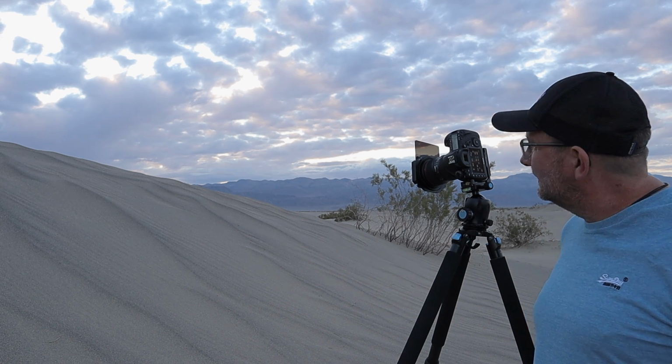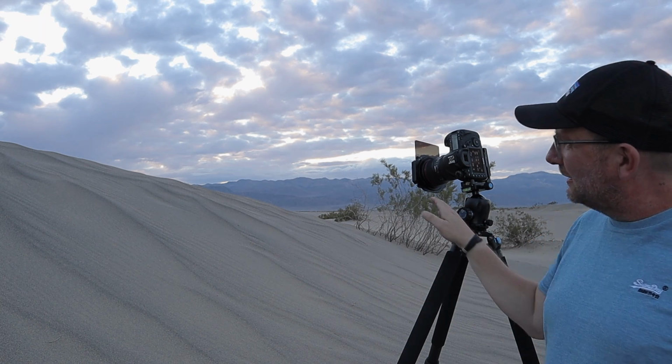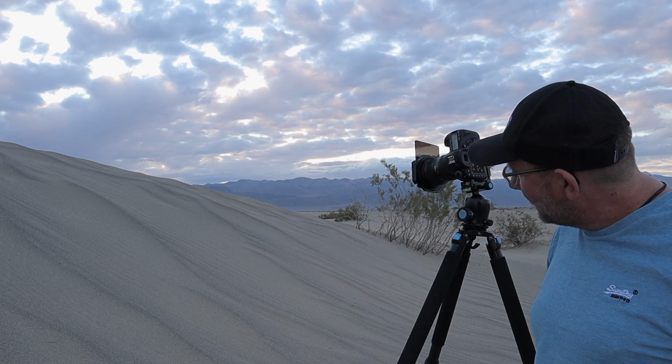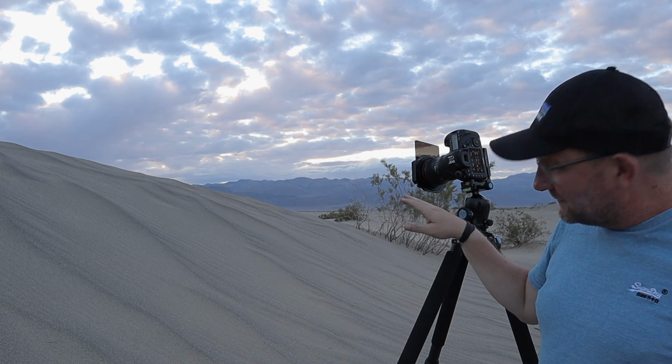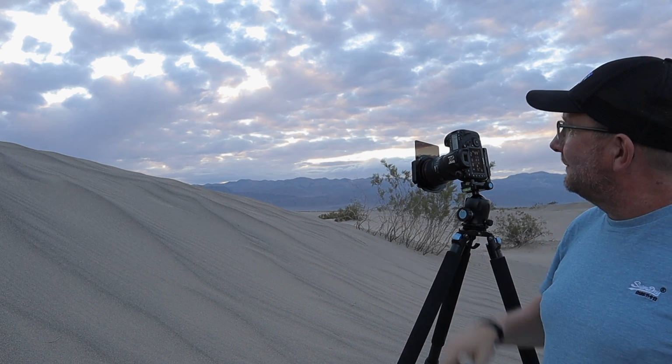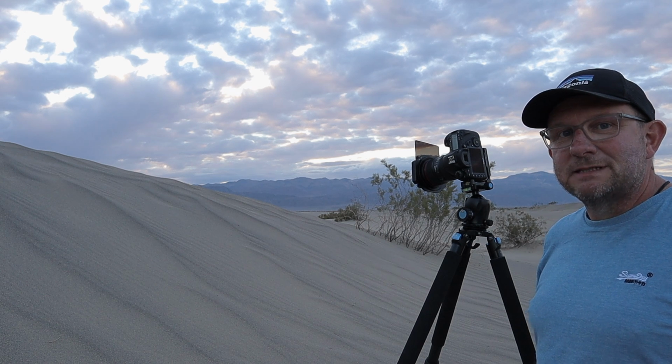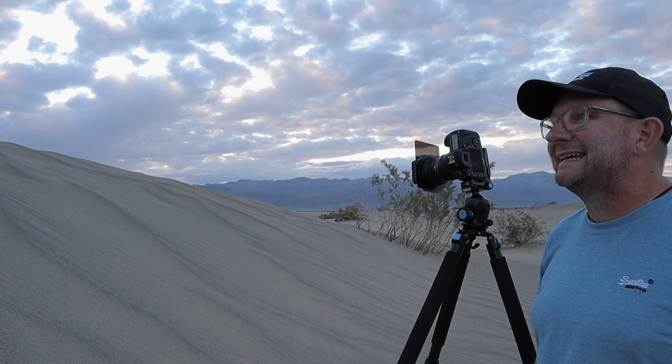Okay, so once again, I haven't moved too far. I've only moved probably 50 metres from where I was before. Just like these ripples leading up to the top of this little dune here. It's not a very big dune, only 20 feet high, but there's just some sort of texture in those ripples going up towards the top, and there's a really nice sky happening up there. So I just decided to try a couple of 10-stop long exposures here.